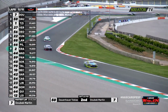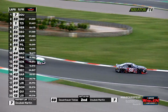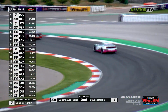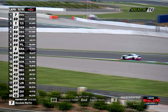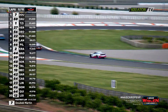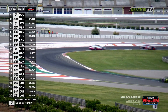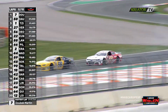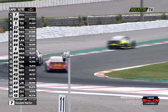Now, the lead trio are fairly equidistantly spread at this stage. Martin Dubeck has enough of a gap between himself and Tobias Downhauer so as not to worry. Vladimiros Choitzes has also fallen off the coattails of Tobias Downhauer. So the top 3 for the first time have just settled themselves down a bit. It's the fight for 4th, 5th and 6th that probably looks better, which is Veronese, Deoda and Justin Kuntz just coming into shot now. Yeah, Deoda still under pressure from Justin Kuntz, who's still locking the wheels on that number 22 Chevy.